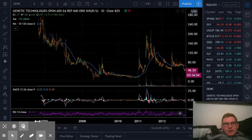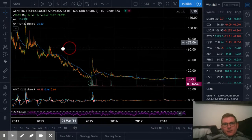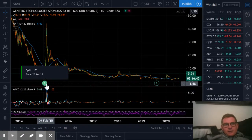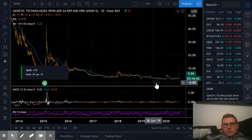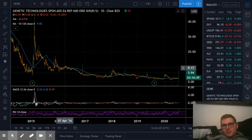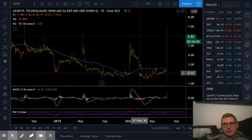So here I'm on the daily candles, and going back to 2016, you can see the chart, and then here when it started to get low, this is a 1 to 5 reverse split and 1 to 4, so not super aggressive reverse splits, but trying to keep it up out of the kind of penny stock range.